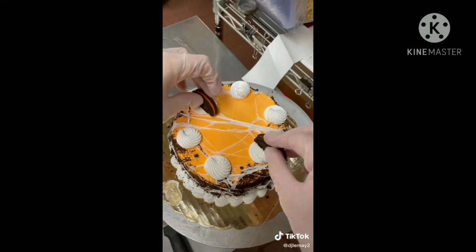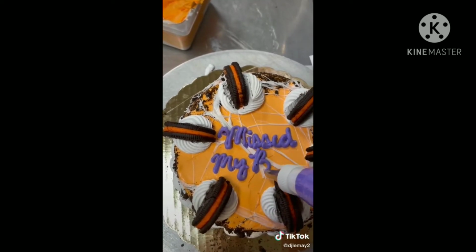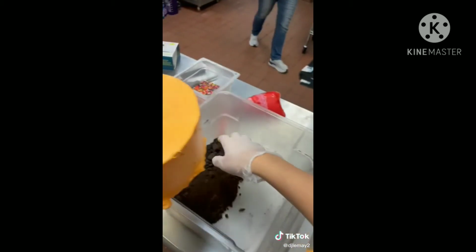This is for Kyra's boyfriend. He goes to school out of town and he was coming back into town to visit her. So she had me write "Missed My Boo." I was happy I got to make this cake for her and help her out, and she seemed so excited to see him.